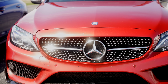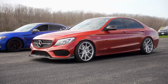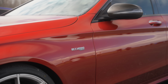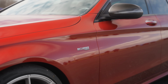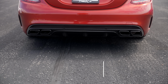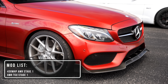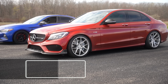The next car is, of course, the 2017 Mercedes C43 AMG sedan. Stock, this uses a 3-liter V6 bi-turbo. It makes 362 brake horsepower and 384 pound-feet of torque. It uses a 9G Tronic 9-speed automatic transmission with a curb weight of 3,795 pounds. But with the tune that you see right here, it makes about 430 wheel horsepower.